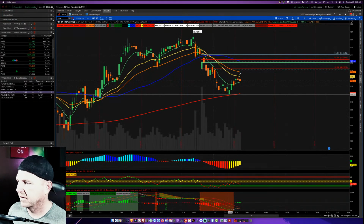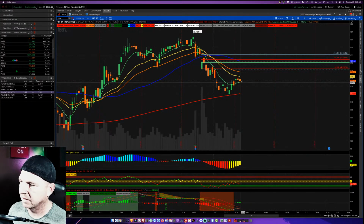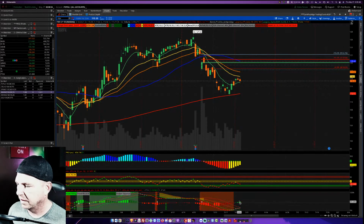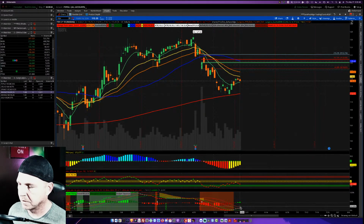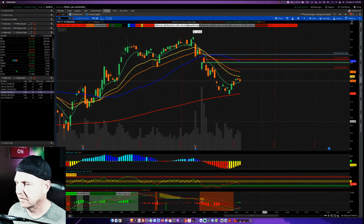We came up, we touched the 21 EMA, we came back down, we tested the 8 for support. Positive increasing MACD signal line. The MACD signal line is about to cross the upper Bollinger Band. That'll issue a buy signal. Squeeze Pro histogram is neutral. This is that slingshot effect that's about to happen when the lower time frame squeeze fires off.